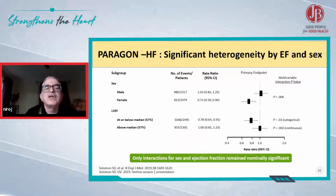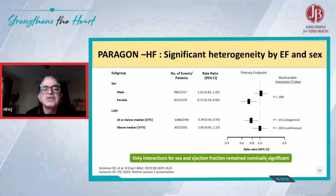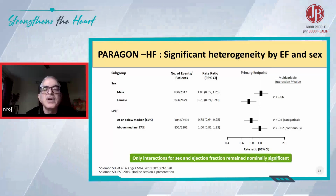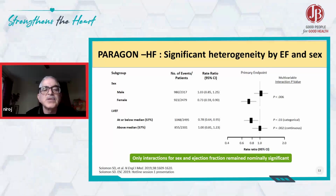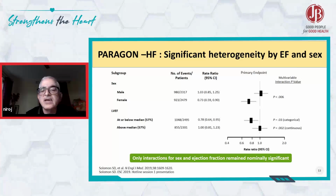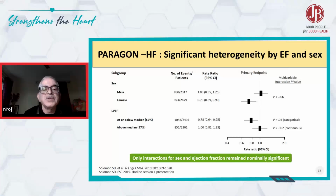But there is significant heterogeneity so far as ejection fraction and sex are concerned, where a beneficial effect is seen in females. There the rate ratio is 0.73, suggesting a 27% lower risk of the primary event if you are giving it to a female, and also in a particular subgroup of patients with LV ejection fraction of less than 57, where there is a 22% reduction that appears to be statistically significant so far as the primary composite outcome is concerned.